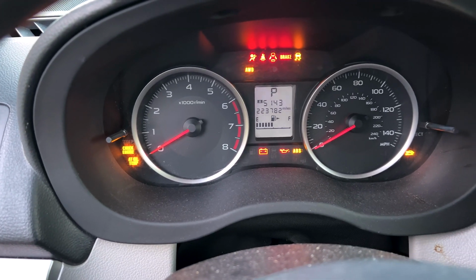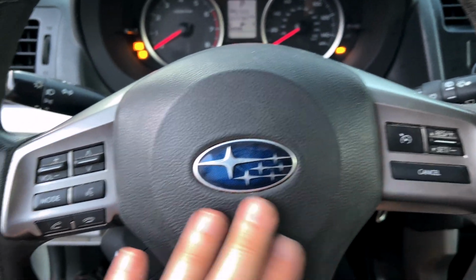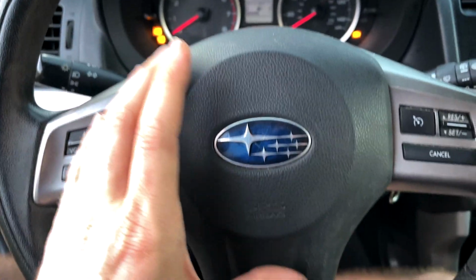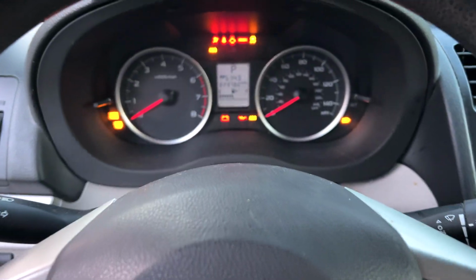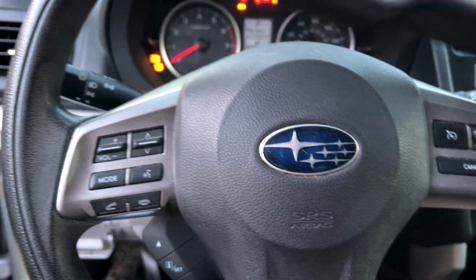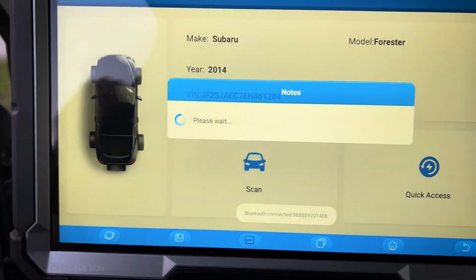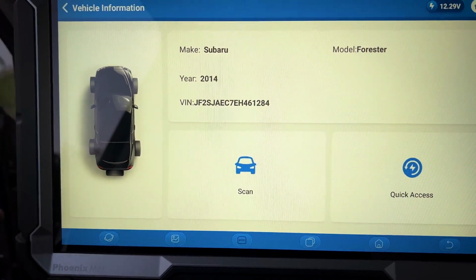So one big issue off the bat is we've got an airbag light. We also have nothing out of any of our steering wheel controls down here, over here, over here. Horn, nothing works. He's already had it diagnosed somewhere else as being a bad clock spring, so we're going to work off of that assumption, but we will be testing that to confirm the diagnosis. Now, we're going to hook up the Topdon Phoenix Max and do an auto scan. Once again, I scanned it before I bought it, but we're going to check all the codes again and show you what I found in here.